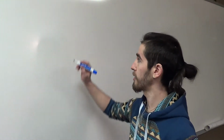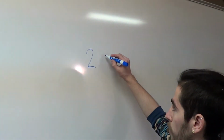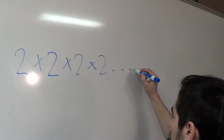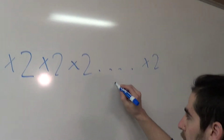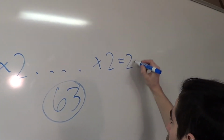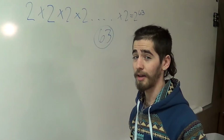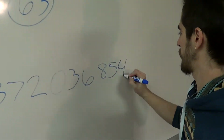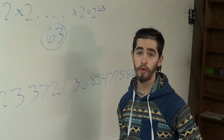In the NCAA tournament, you have to guess correctly 63 games. And since every game has 2 possible outcomes, the odds of getting 1 game right is 1 in 2, and the next game is 1 in 2, and so on, all the way 63 times. So in total, our number would be 2 to the 63rd power. In fact, that number looks like 9.2 quintillion. Well, that's not too bad of odds, is it?